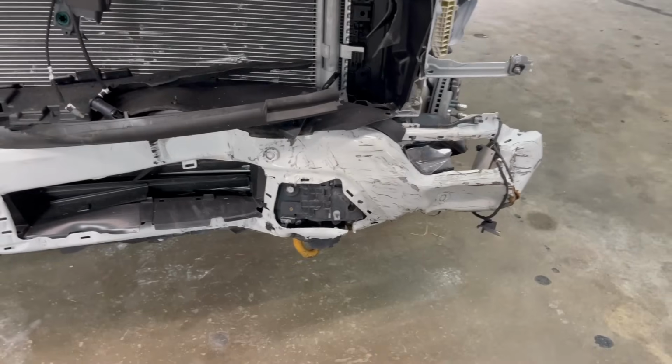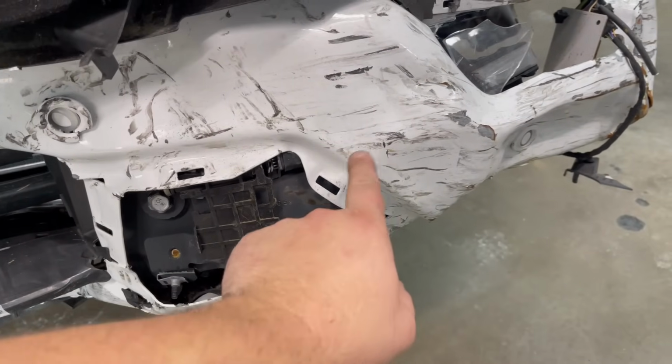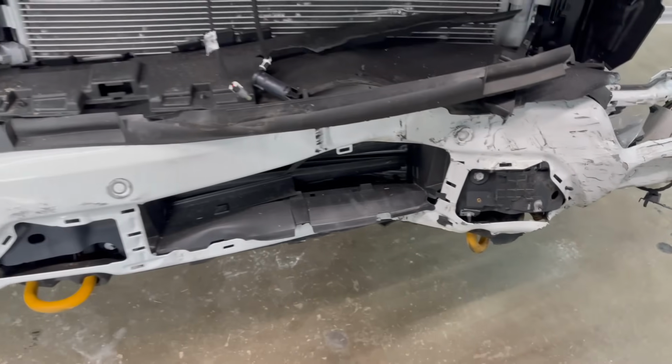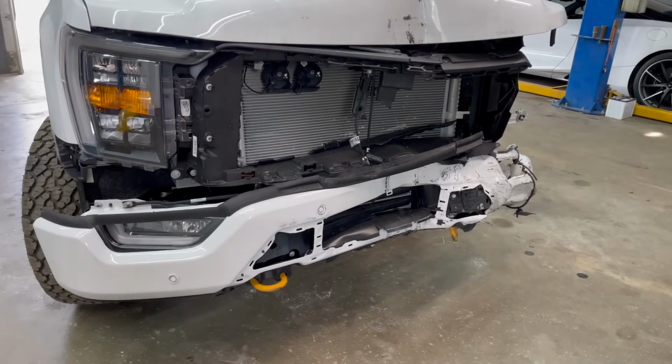So we're gonna have to probably get the grinder out and cut around all this right here, because you can see the bolts are right there and there's another bolt under there. So let's go ahead and grab the grinder, start cutting this bumper and get this bumper off the truck.